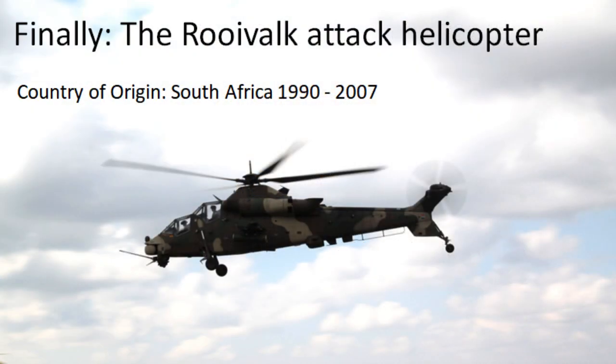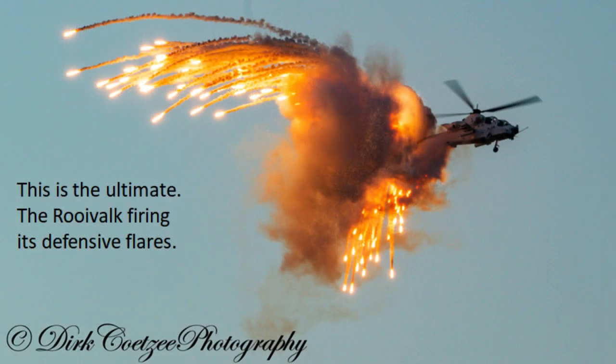Finally, the Rooivalk, English, Red Falcon, attack helicopter, designed and built in South Africa between 1990 and 2007. This is a top-class aircraft, among the best of the best. This is the ultimate, the Rooivalk firing its defensive flares. What a spectacular way to close a great airshow.